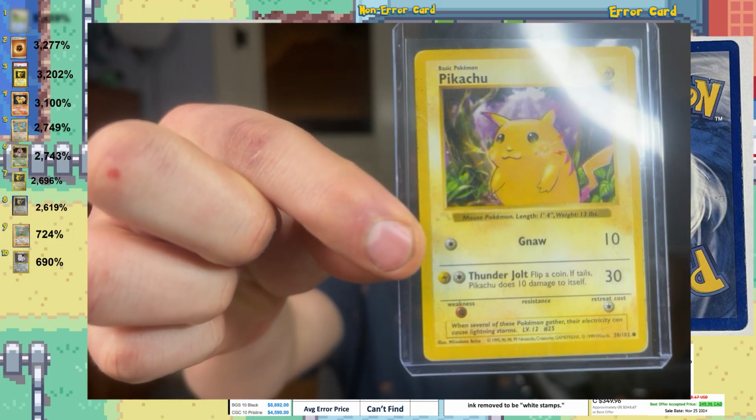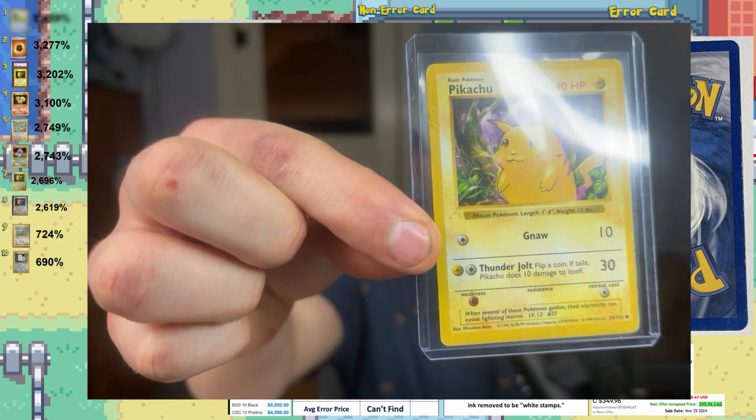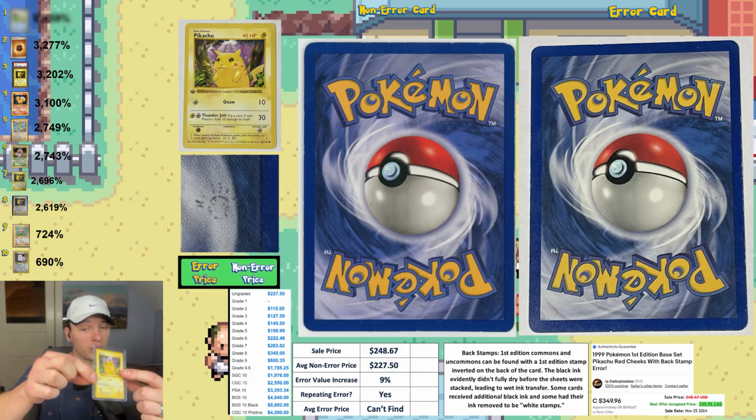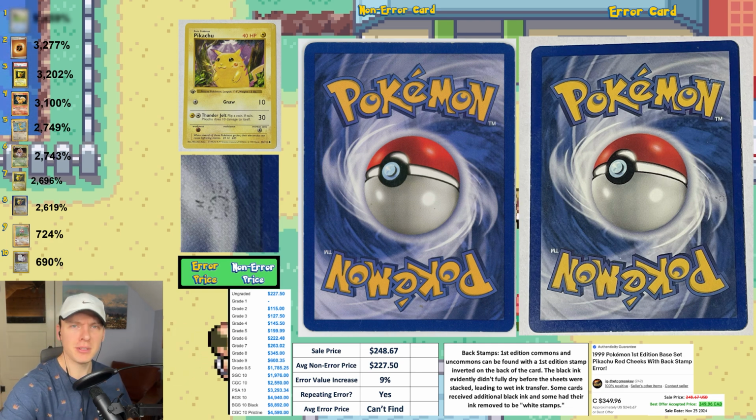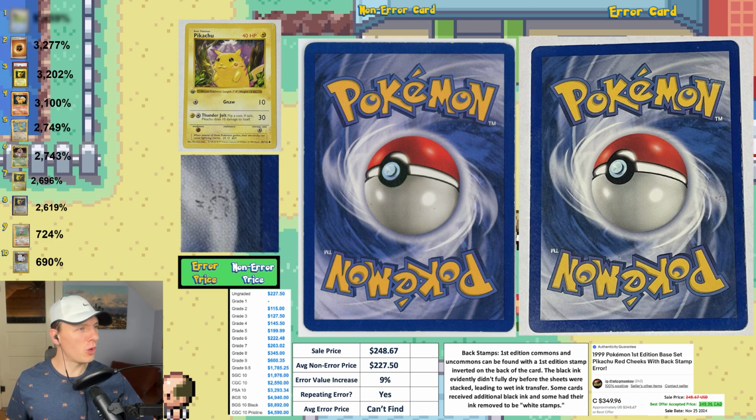I'm wondering if you see the ghost stamp there where the ink kind of got removed. I'm wondering if the ink that's right here is actually on the back of that card. I just put that together now. Someone probably already knows that. Let me know, because that would be kind of a cool way to piece together some history for some of these error cards. Again, why I love this so much.